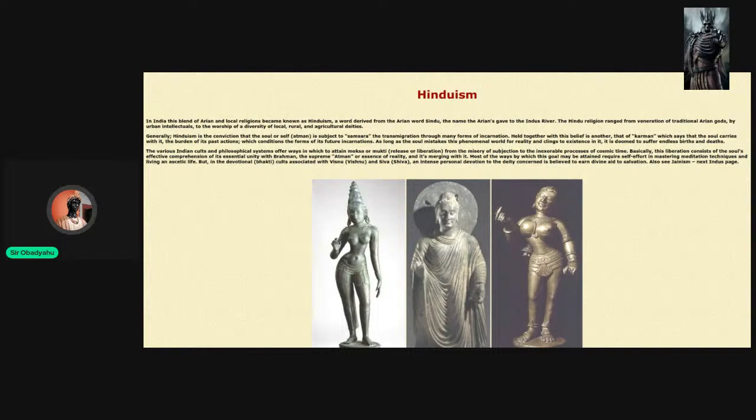So, India's blend of Aryan and local religions became known as Hinduism, a word derived from the Aryan word Sindhu, the name the Aryans gave the Indus River. The Hindu religion ranged from veneration of tradition, Aryan gods, by urban intellectuals to worship of a diversity of local, rural, and agricultural deities. Generally, Hinduism is the conviction that the soul or self, Atman, is subject to samsara, the transmigration through many forms of incarnation. Held together with this belief is another, that of karma, which says that the self carries with it the burden of its past actions, which condition the forms of its future incarnations.